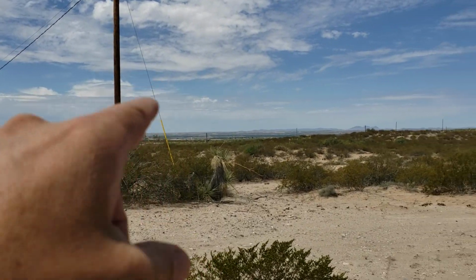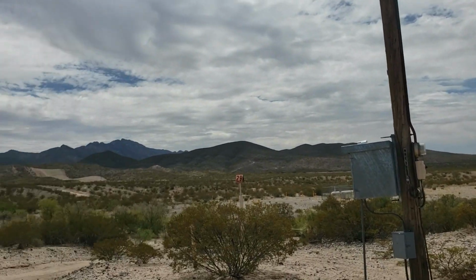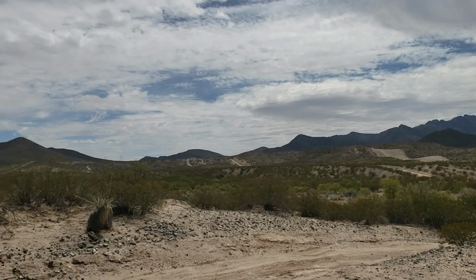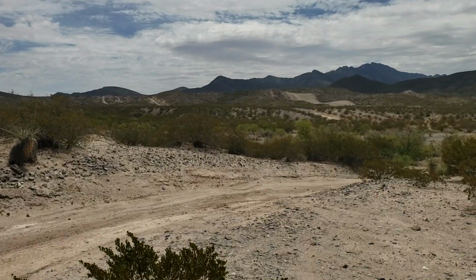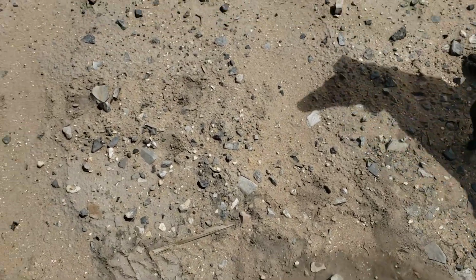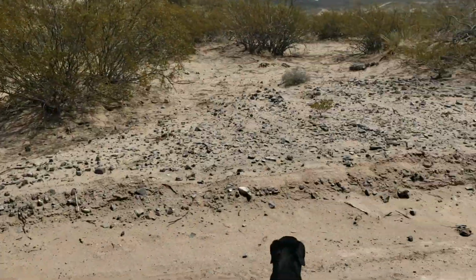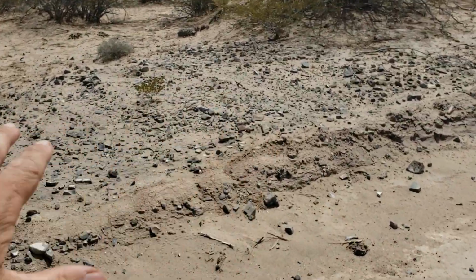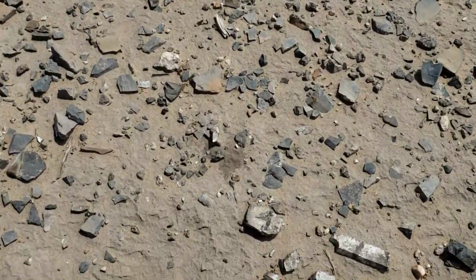There's the Rio Grande Valley where I just was, down by the river. Now we're up by the mountains. And right here you can see the soil's like black. And this is from like thousands of years of Indians roasting agaves up on these hills here. All this stuff right here is Indian rock. This is fire cracked rock. You can see the charcoal stained earth.